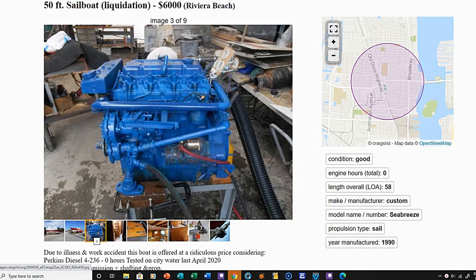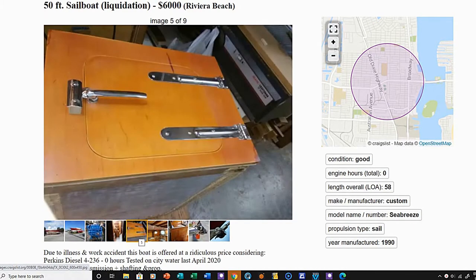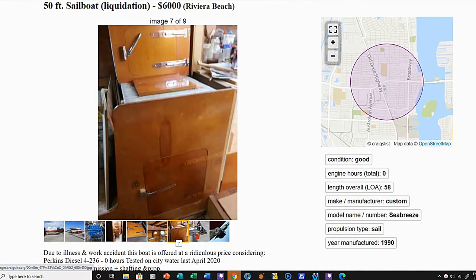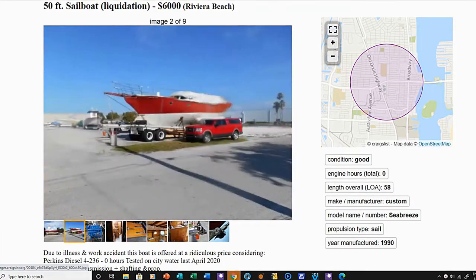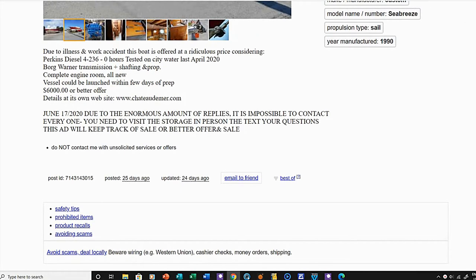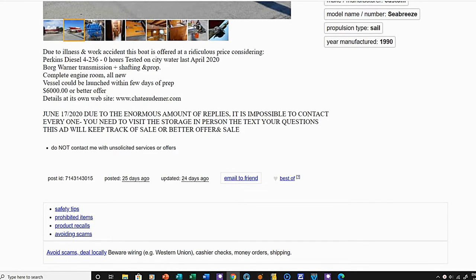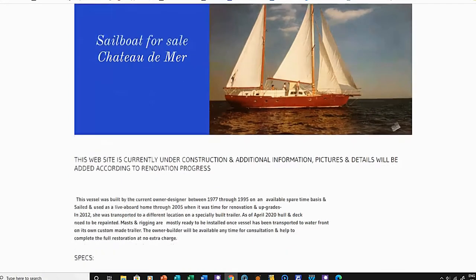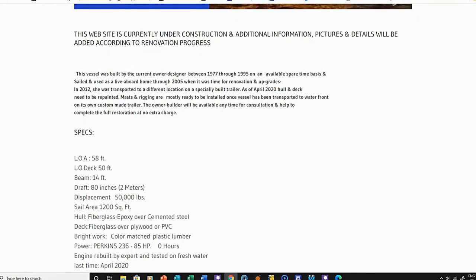Anyway, here's another one, a 50-foot sailboat, $6,000 liquidation sale. This, with a Perkins diesel, this boat is partly finished. It's not completely finished, but it's partly finished. And I think probably extremely good value. Due to illness, BorgWarner transmission, Perkins diesel, could be launched right away, $6,000 your best offer. And on June 17th, they said, due to the enormous amount of supplies, it's impossible to contact everybody. But if you check the website, they actually have their own website, gives all the details you need to know.